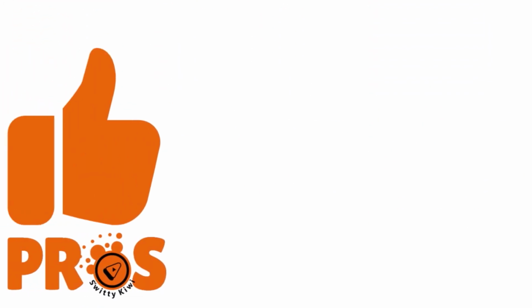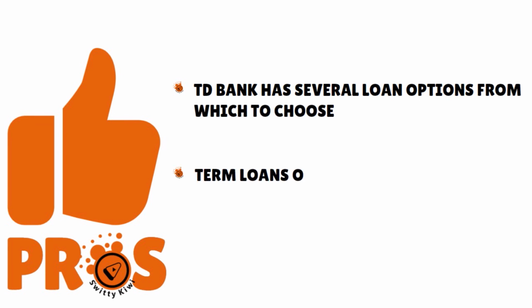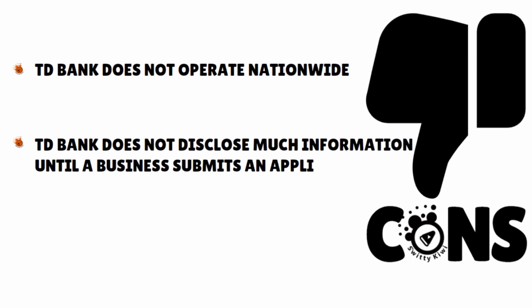What about the pros and cons here? TD Bank has several loan options from which to choose. That's the pro. Another pro is that term loans of up to $1 million are available. And the drawbacks, TD Bank does not operate nationwide. I just told you that they have operations in only 15 states and the District of Columbia. So it's a little limited here. And another drawback is that TD Bank does not disclose much information until a business submits an application. All right, so this is very important.